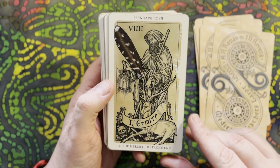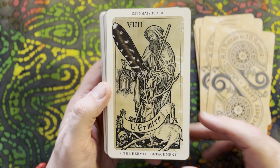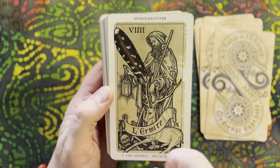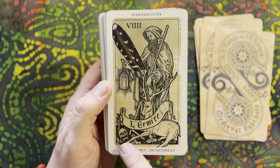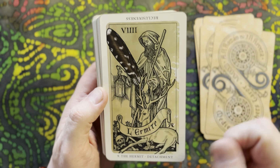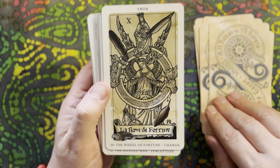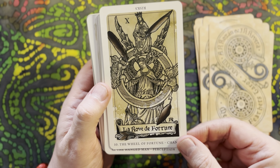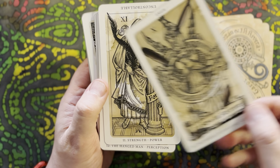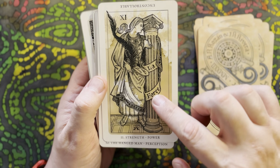Oh, look at this Hermit. Just look at that. Oh, and I love this stag as well here. I've got the lantern, look at the skull and bones. Oh, and his expression. Stunning. The Wheel of Fortune for change. And then we have Strength, the force.